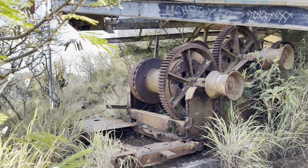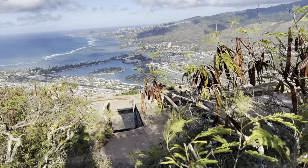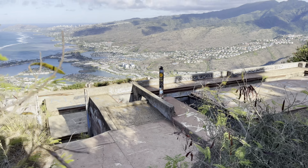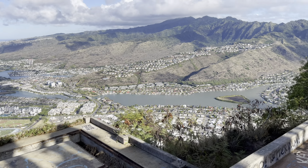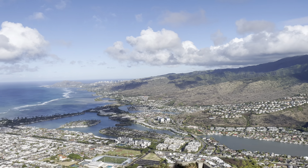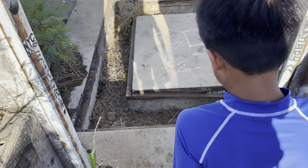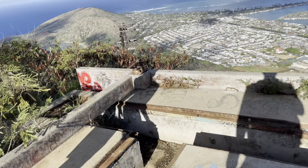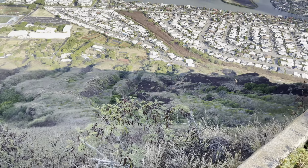It's welded on. Yeah. Look at the city. That's the city. Go. Yeah, nobody comes on this side. Oh, be careful. Look at this cliff. Whoa, look at this straight down cliff. Straight down.